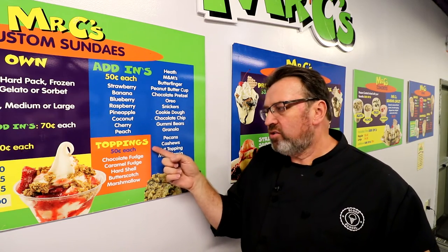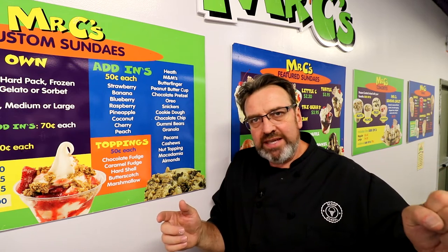As far as toppings are concerned, chocolate and caramel fudge, pretty well a standard. Hard shell, I really like hard shell. I like it both for dipping ice creams in. I also like it for actually putting into ice cream. So I would say yes on the hard shell.